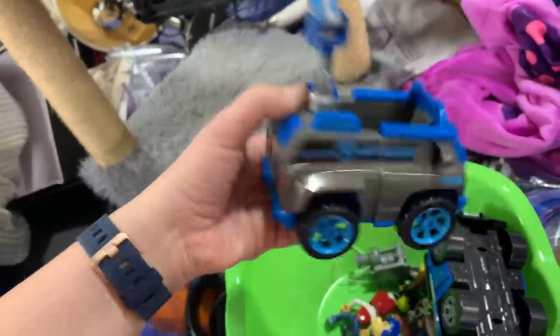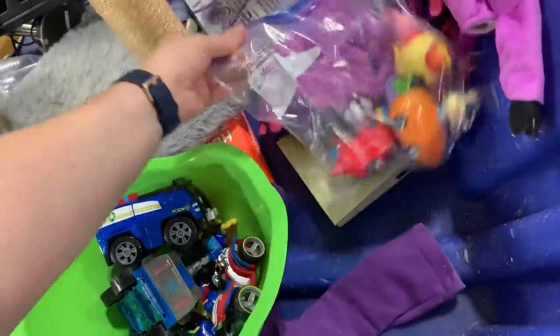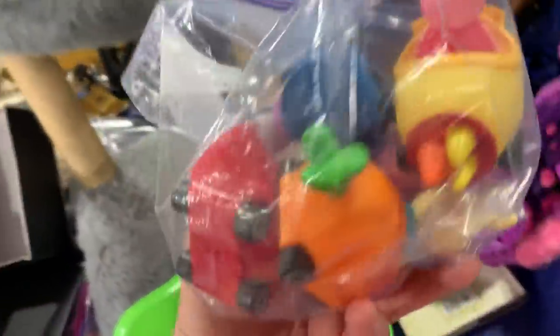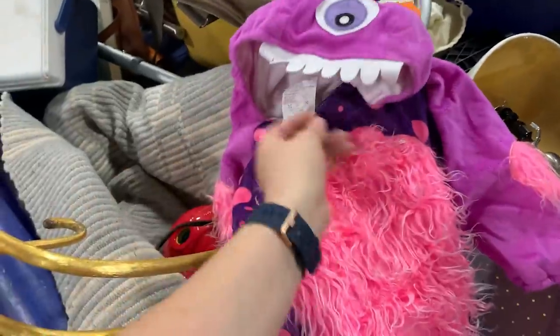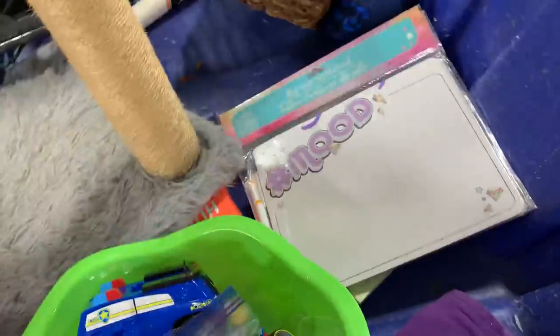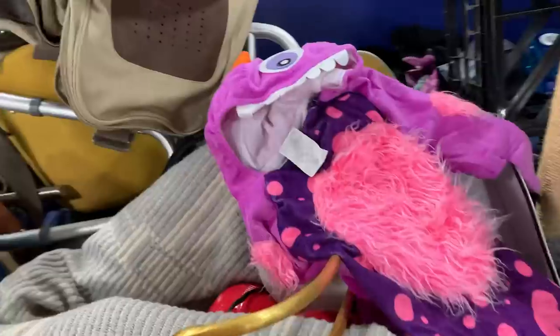Got me excited. What are these cool cars? Paw Patrol? Yeah, kind of cool. Oh, these Peppa. Peppa in a car. That's what's up. Little costume monster. A little monster. That's so cute. Monster onesie. I love it. But yeah, we're just finding great stuff already. I think my friend's son will like those. The monster costume is amazing.